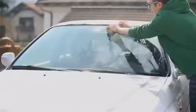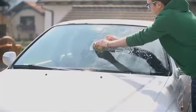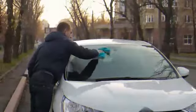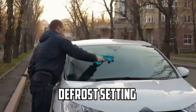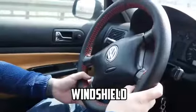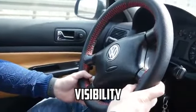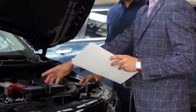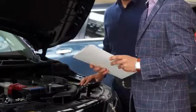Defog the exterior. Sometimes, fogging can occur on the outside of the windshield, particularly in humid or rainy conditions. Use your windshield wipers and defrost setting to clear external condensation. Use side mirrors. If you notice fogging on the side windows or rear windshield, consider using your side mirrors for visibility until the condensation clears. Check for leaks. Inspect your car for any water leaks, such as from a damaged weather seal or sunroof drainage system. Leaks can introduce excess moisture into the interior, contributing to fogging.